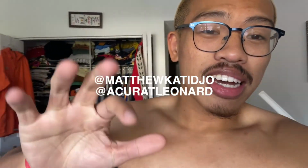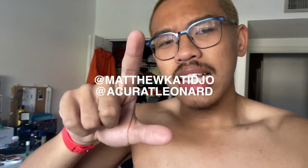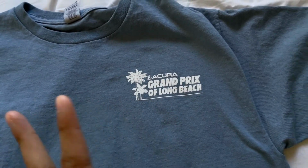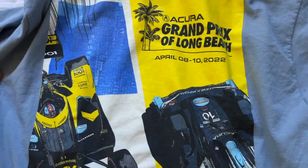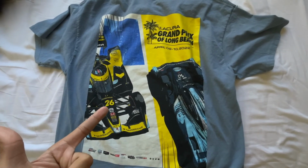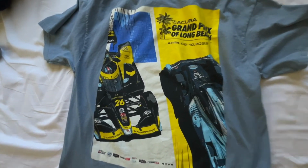I'm gonna do something really exciting. I gotta show you guys the tee that we're wearing first. Acura Grand Prix of Long Beach, beautiful baby blue tee. The back features the full race car print. Let's go ahead and get into our adventure of the day.